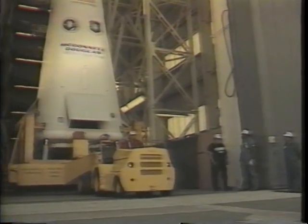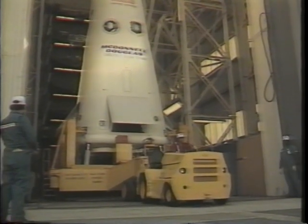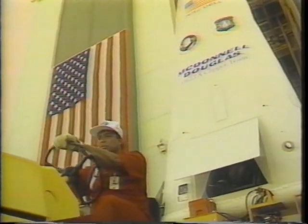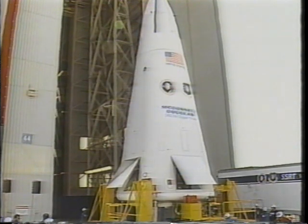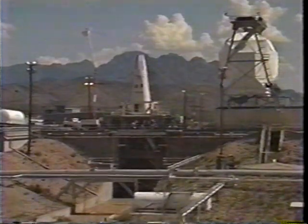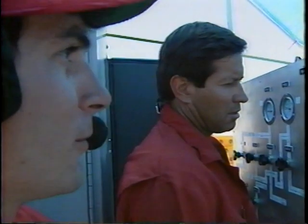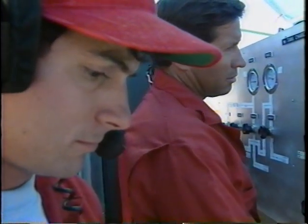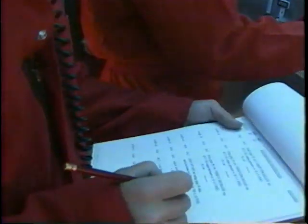In just over 18 months, in early April 1993, the DCX was designed, engineered, built, tested, and rolled out at the McDonnell Douglas plant in Huntington Beach, California. Following rollout, the entire DCX system was transported to NASA's White Sands test facility in New Mexico, where it successfully underwent complete functional and operational test and evaluation.